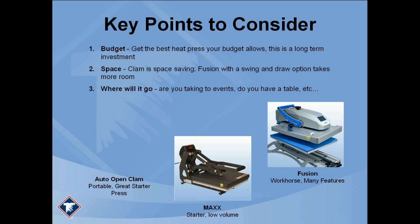And then where exactly is the press going? Not just what room, but what are you putting it on? Do you have a cart? Do you have a table? At Transfer Express and the Groupstall family of companies, we have a heat press caddy that fits the Hotronics machines. It's the perfect stand to place the machine on with the wheels and such. It's quite a piece of equipment.